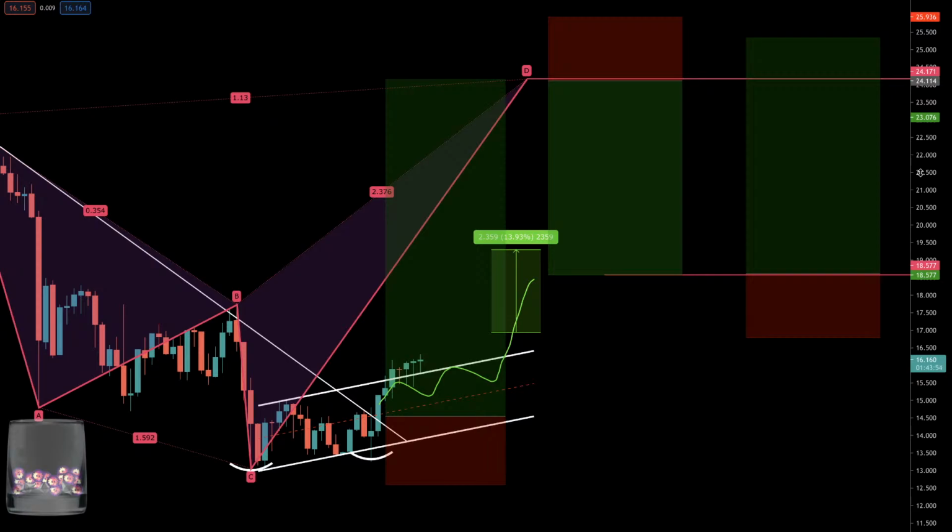Bulls are making money, bears are making money, greedy pigs are getting slaughtered, okay? Don't be the greedy pig. Just take what the bulls give you, take what the bears give you, get yours, get out, move on, okay? Wave analysis, SNX, shitcoin.